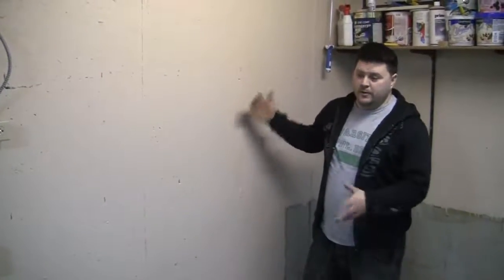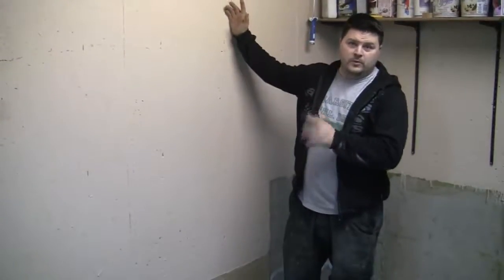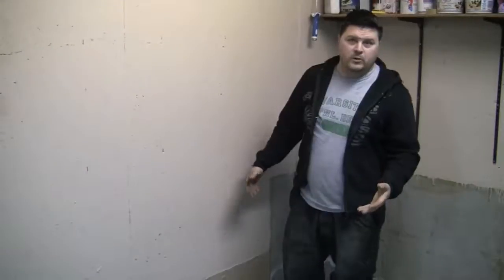dirt on the other side of the wall here, and they never really put an interior or exterior weeping tile system where the garage is, which they should, because there's a giant hill with tons of water coming down and it has nowhere to go, so it will build up to hydrostatic pressure and push up.